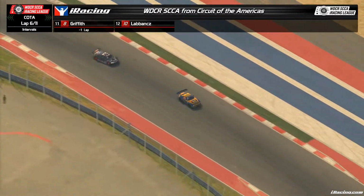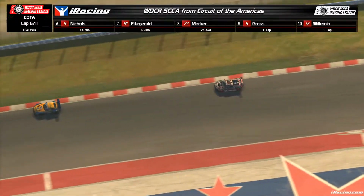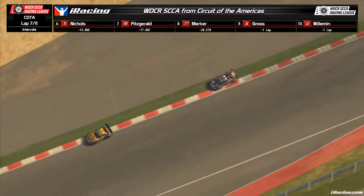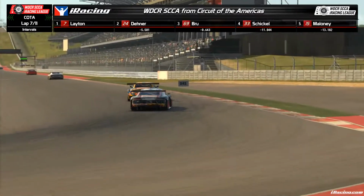Now they're going to head through the carousel. I feel like the Audi is more stable through here. The mid-engined car likes to rotate a bit better than the front-engine one does, so Nichols should be able to close there through turn 19 now. The gap is now about 5 car lengths as they head into the final corner on the racetrack. BMW versus Audi, 2 German giants going at it for 5th place right now on track.